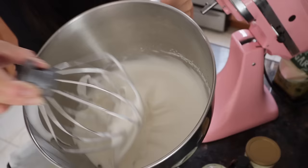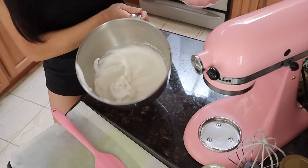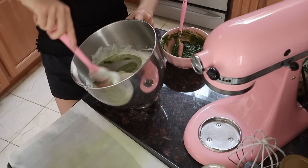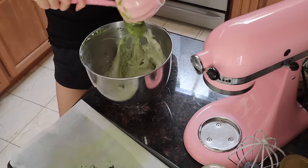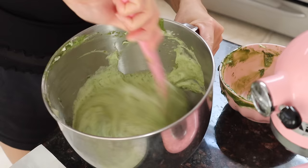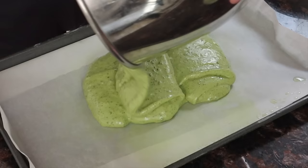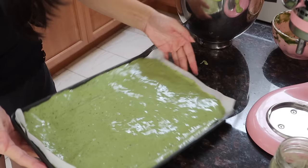Want it to look like this. And then now I'm just gonna mix these two together. So I'm gonna take 1/3 at a time and gently fold it into the batter. Oven is set to 375 Fahrenheit, and I'm gonna bake this for 12 minutes.